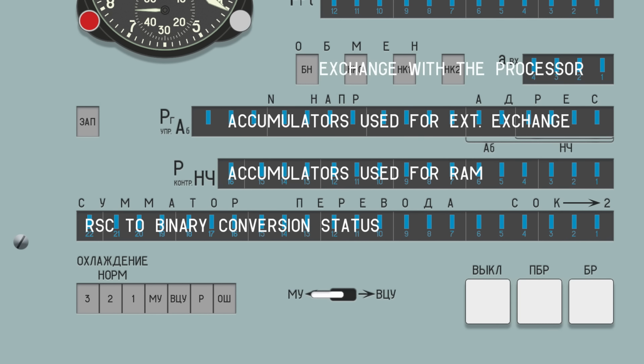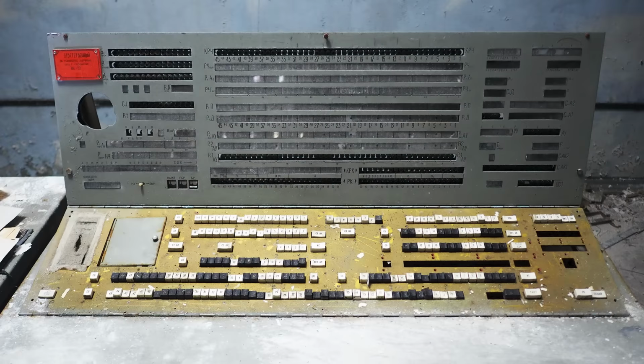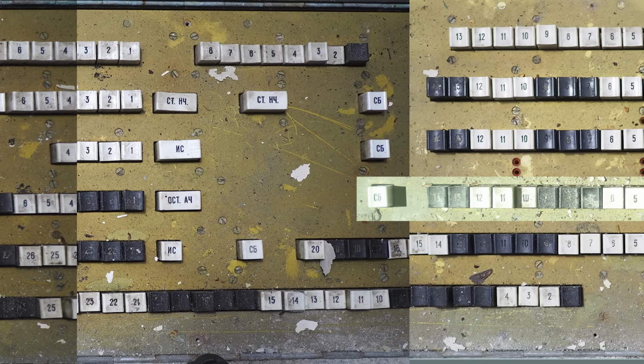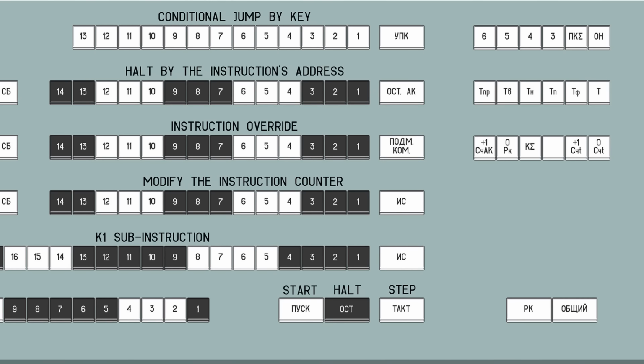Below this are small indicators for devices exchanging data with the processor. And also 2 rows of light bulbs indicated which RAM units are used for actual RAM or which are deallocated for external data exchange. Then there is a keyboard. Well, some buttons are missing, so we needed to make a combination of pictures of a few panels. Well, no inscriptions remained on any, but the functions became clearer when we examined the internals of the panel.